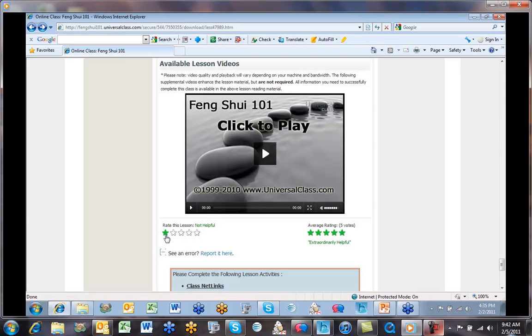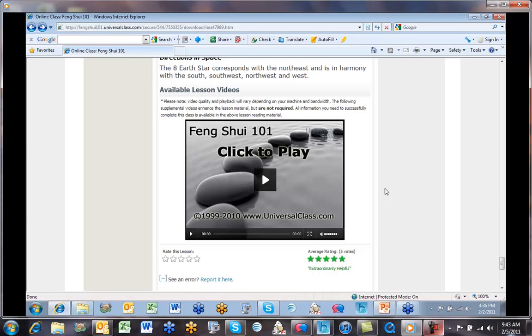So if this lesson is constantly getting a 1 or a 2 star here, Universal Class can go back to the instructors, who by the way they employ 100% so they can control the quality, and say, you need to redo this lesson based on user feedback, and they'll make them do that. So a great way to continue to increase the quality of the education here.